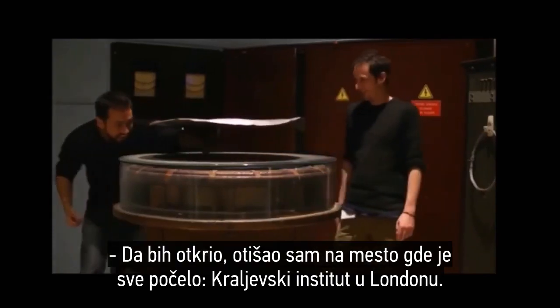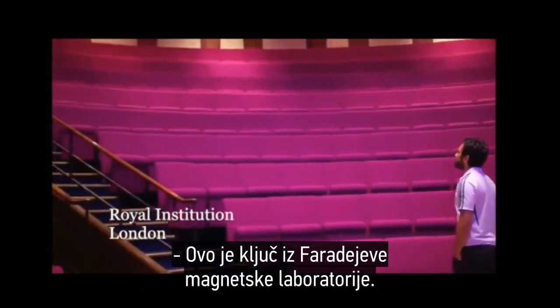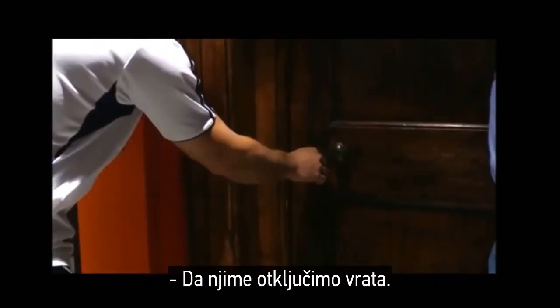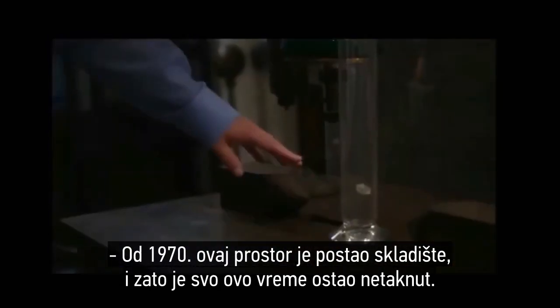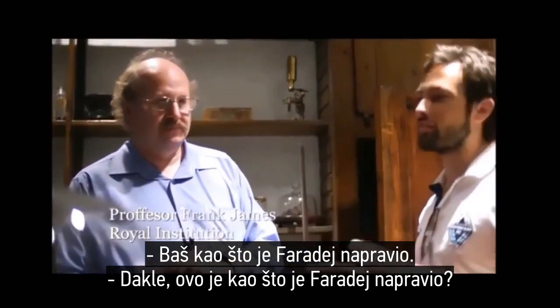To find out, I've come to the place where it all started, the Royal Institution in London. This is the key to Faraday's magnetic lab. It's amazing that lock still works. From the 1870s on, it became a storeroom, which is why it survived, and it survived intact, all the joinery, the electromagnet, exactly as Faraday would have had.